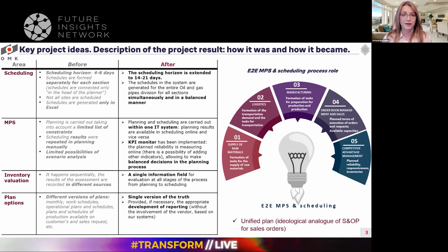The project's idea was such that it was necessary to combine the model of material flows, the production of rolled metal and pipe products. These are categorically different industries. In one case, rolled metal products are assembled according to chemistry, while a pipeline is assembled according to geometry. And accordingly, the first task is to combine information about rolled metal and pipe products. And the second is to combine scheduling and operational planning in one information field to ensure response speed.